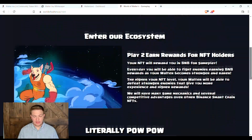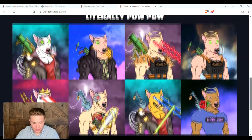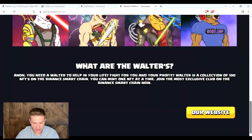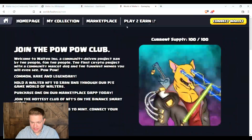So to play the game, you have to buy one of their NFTs, mint an NFT, and that NFT will become your avatar in the game. And that'll basically let you play the game and earn those rewards. So here's some examples of some of their NFTs that they've created. Pretty cool. And I think that just about does it, guys.